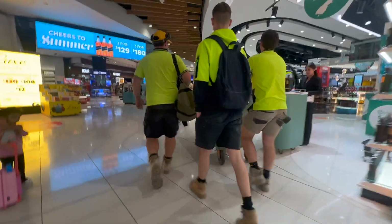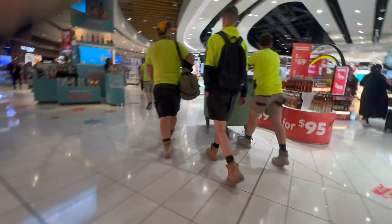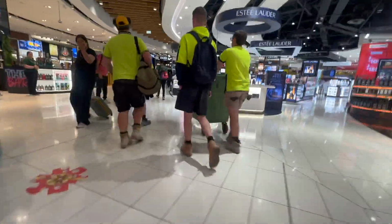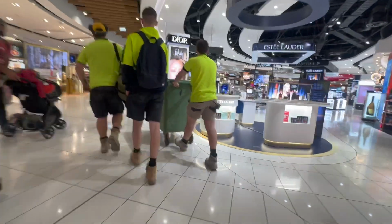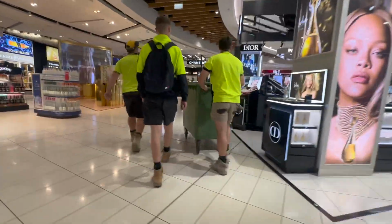Just walking around Auckland Airport, I'd sort of forgotten how much I actually like this airport. It's not massive and it's never overly busy, but it's well equipped with everything you'll need. I haven't been here since 2019 and it's just such a fresh airport to walk through.